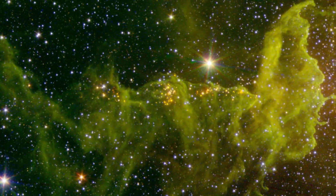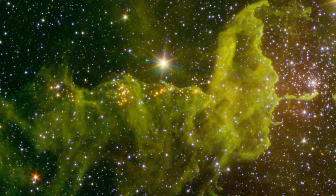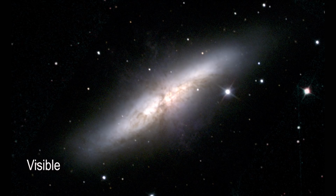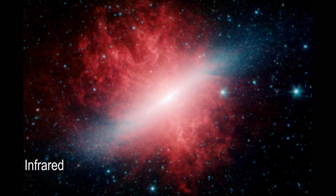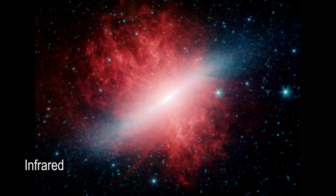You can peer inside of clouds of dust to see the baby stars called protostars being born. It let us see into more distant galaxies and see how the patterns of dust tell us about the motions of gas and the dynamics of gravity that operate in these objects.